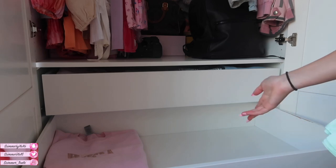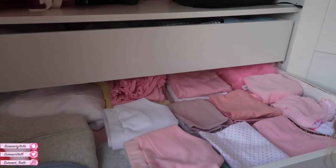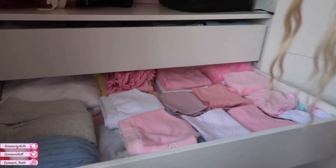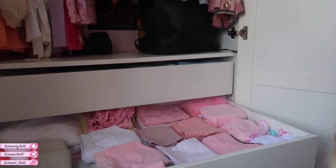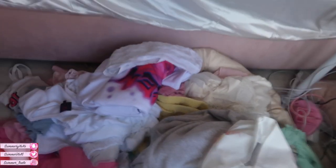Let's now put it all back in. This is the beautiful drawer. That's what I have now created with my decluttering. Right. The mess on my floor right now, which doesn't look great. So yeah.